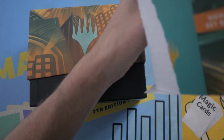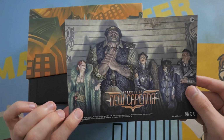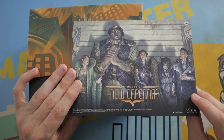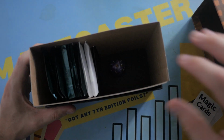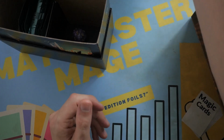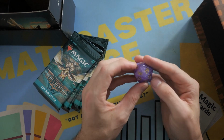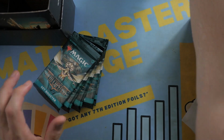Very, very nice box here, and obviously you get a little Streets of New Capenna. This is a little criminal list there, I guess. This is where they, like the police line up, where they line up against the wall, and they're like, it was this guy, he was guilty. That's pretty cool. Very nice fat pack box, and then obviously you get these two paper packs here. Cutting down on plastic, and we've got the 8 set packs with a lovely, lovely purple die. Let's see if we get 13, 12, not bad, just one off.